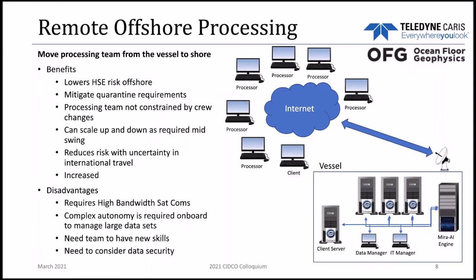Now, there are some significant benefits to this architecture, but we collect with our Hugin AUV more than 1 terabyte of data a day. So it's really not reasonable to send all of the raw data across satellite-based vessel internet up to the cloud for processing onshore. So we need to come up with a different way of managing the data processing workflow.